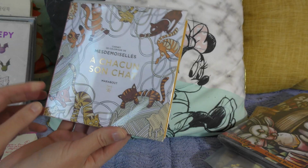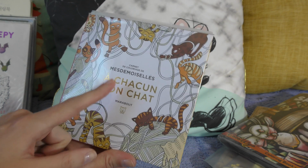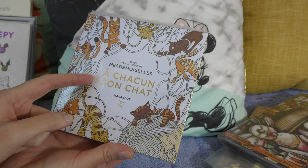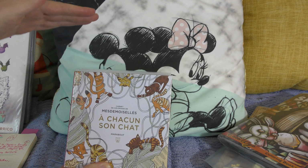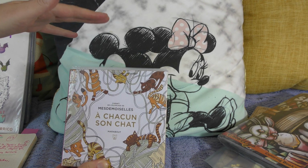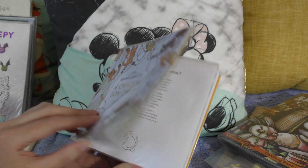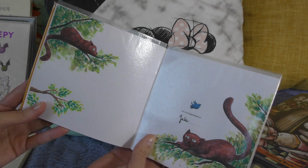Then I've colored 3 little pages in my coloring book from Mademoiselle. You can translate it maybe by To Each Its Own Cat. And this book is really teeny tiny, but it also exists in a bigger size like this, like a Kabir Rozan book. But I prefer this book in this little size, and I've colored 3 pages in this book. I've colored these 2 pages.